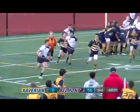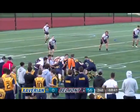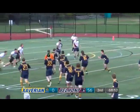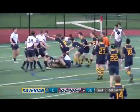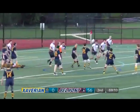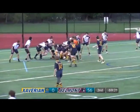Belmont with the pick and go. It's a good scrum. Good scrum by Zavarian. One ball, one clean, and the number 10 tries to dummy. Again, a high tackle called. Yeah, I do think that he did go down, but yes, it was high, so it's a fair call. Breaks the first tackle and into the 5-meter mark. Zavarian looking to pound the ball forward. Well rucked. Ball comes back out to the Zavarian number 2. Aiden Kump, who's had a very strong game today, playing for the Hawks.